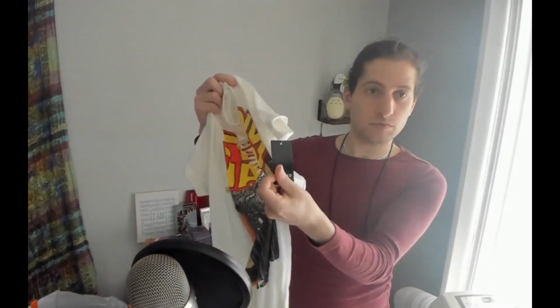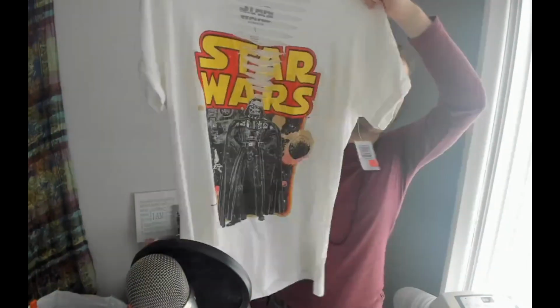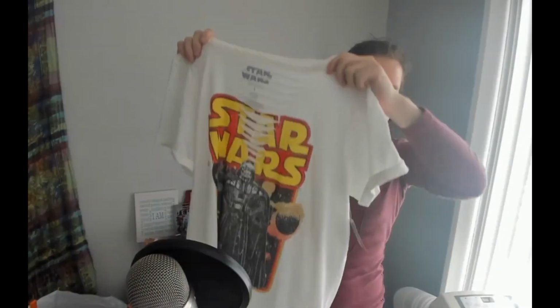Over here, this was a fun piece. So this is actually a new with tag Torrid. Torrid is another plus size brand. This is Torrid size 1, which is actually 1X, roughly 16 women's. But this is a Darth Vader Star Wars shirt. New with tag, Star Wars, Torrid, all of these kinds of things add up pretty well.